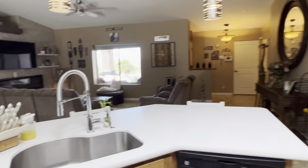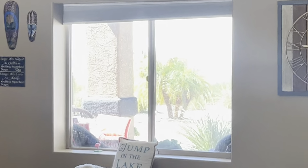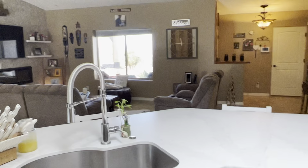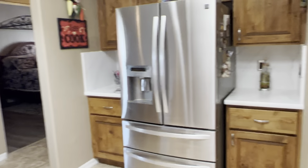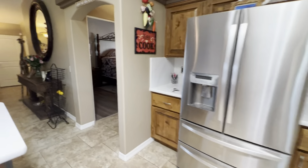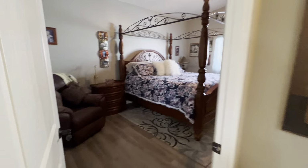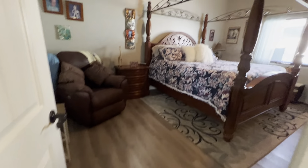And again, I have to point it out, but I don't see this all the time, particularly not in this price range. From the kitchen sink, that is, I'm standing at the kitchen sink. That is what you're looking at. Beautiful. Before we get to the amazing backyard, let's go take a look at the master.